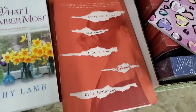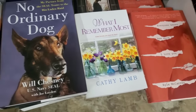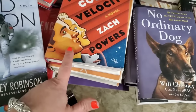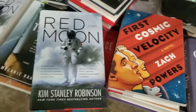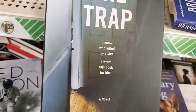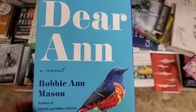I'm seeing some new novels. Everyone Knows How Much I Love You. What I Remember Most, My Partner from the SEAL Teams, No Ordinary Dog. That's so cool. Then this one says First Comic Velocity, Red Moon, lots and lots of new novels that I'm seeing. The Trap, I Know Who Killed My Sister, I Wrote This Book for Him. Wow. This one is called Dear Anne.